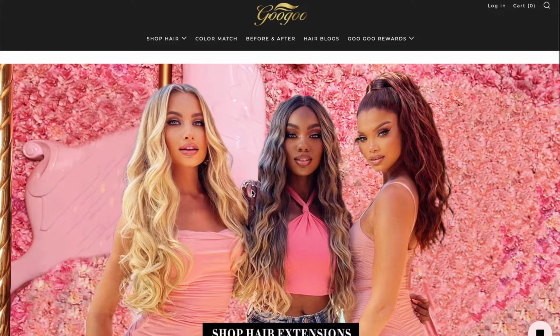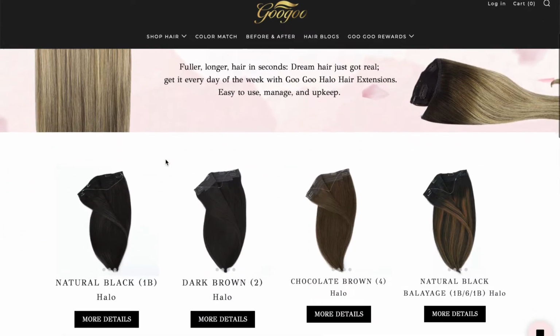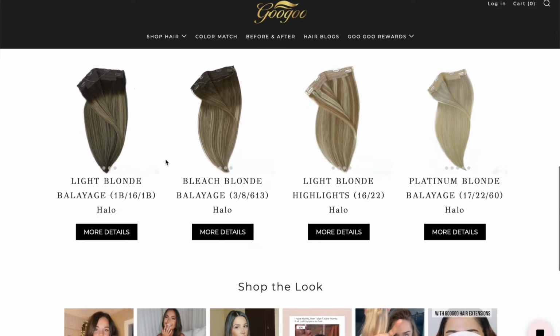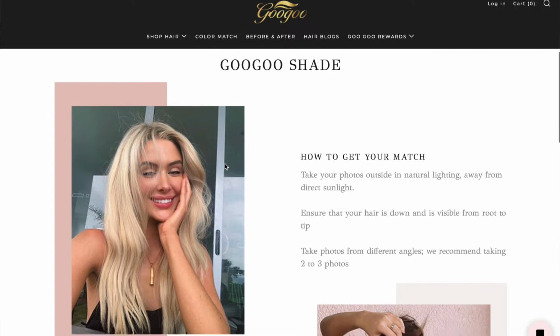So I'm going to show you the ones that I ordered. I ordered the halo extensions from GOOGOOHAIR.com. And here's what I love about GOOGOOHAIR.com. When we're on the website, you can actually color match your hair and have somebody help you color match. You send 2 to 3 photos to someone who is specifically dedicated to color matching online, and then you get an email letting you know what hair color would be best for you. That is exactly what I did. I sent the email and they sent me back my perfect match right here.